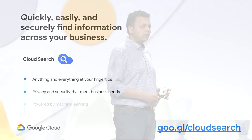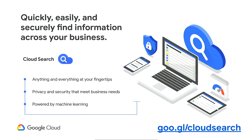So what is Google Cloud Search? In a nutshell, we have tried to bring the power of Google to every business. Imagine being able to index everything in a company. I literally mean it, index everything in a company. That is what will ultimately allow you to bring the information that your employees need as and when they need it. It puts information at their fingertips.